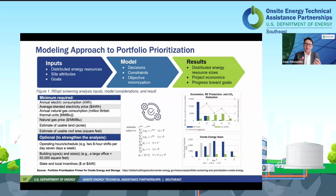And using that data, and also their own knowledge of the sites, and also looking at the state and local policies and incentives, we're working with them to filter those 27 sites down to a smaller subset of sites that we can do site-specific screenings for.